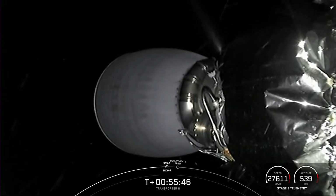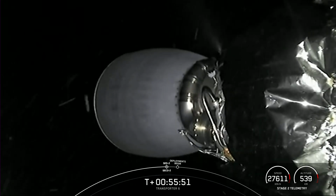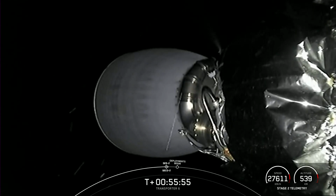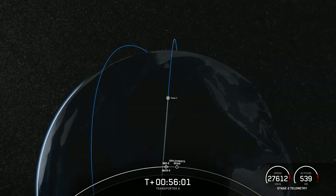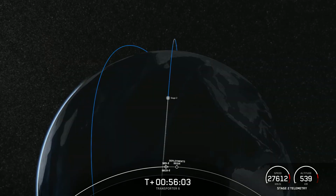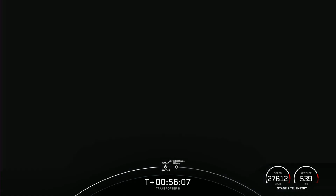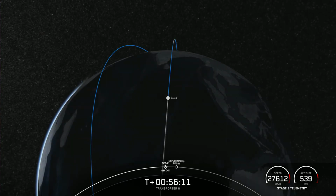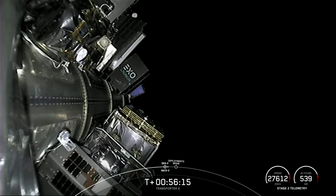With that call out from mission control, we are in the expected orbit. Now, as I just mentioned, you are watching the Transporter-6 mission. This is our 6th dedicated rideshare mission and SpaceX's first mission of 2023. The Falcon 9 lifted off at 9:56 a.m. Eastern Time from Cape Canaveral Space Force Station in Florida. We successfully separated the stages, landed that first stage at landing zone 1 for our 161st recovery of an orbital class rocket, and we just completed the second of our 2 planned second stage burns.